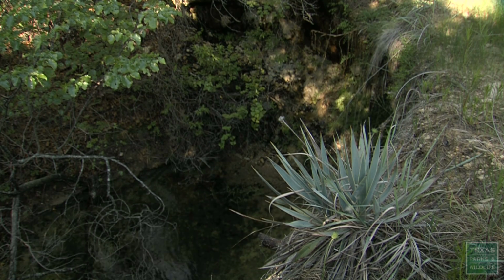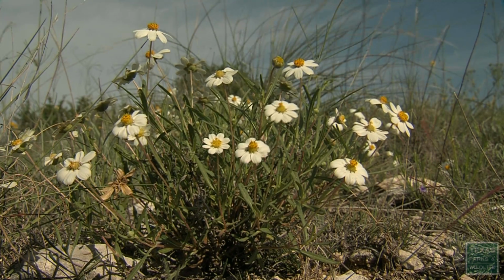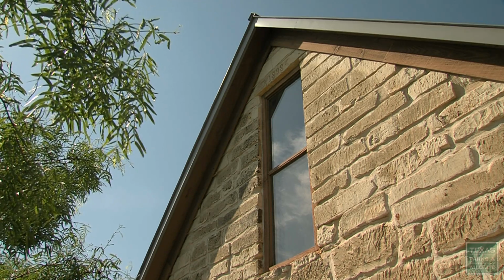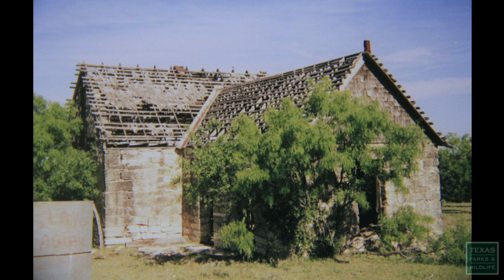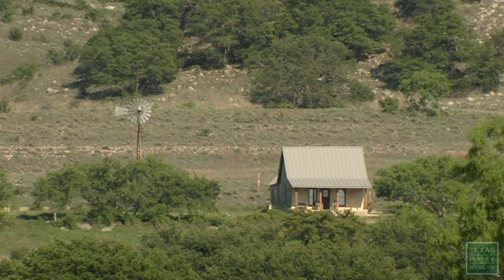About 40 years ago, we decided that we would totally restore the ranch. The grasses, the plants, the soil, and every one of the houses. This house, it was falling down, roof was off. It was either let it deteriorate or restore it, and we decided as a family to completely restore it.